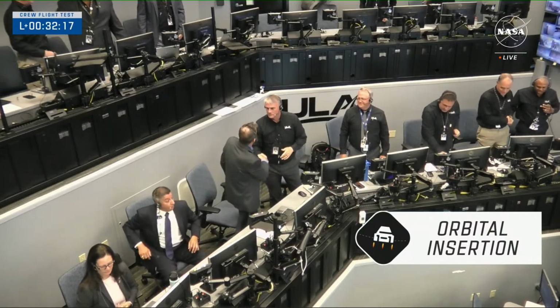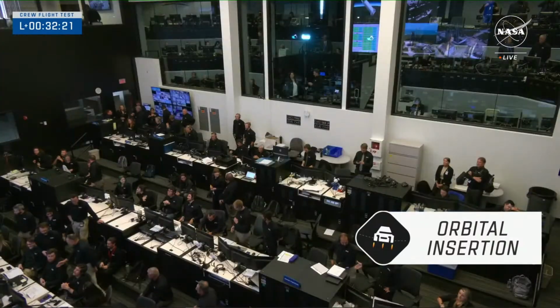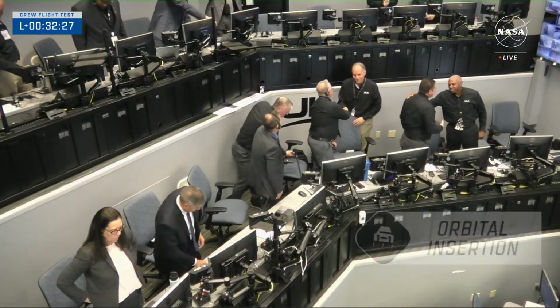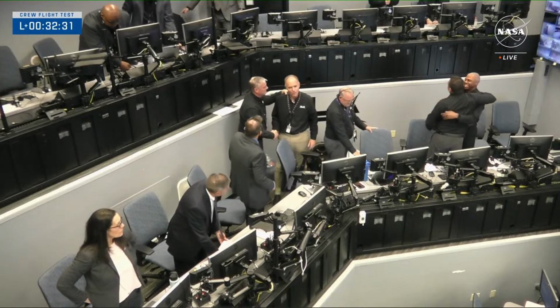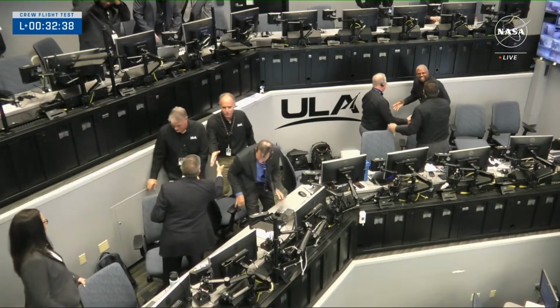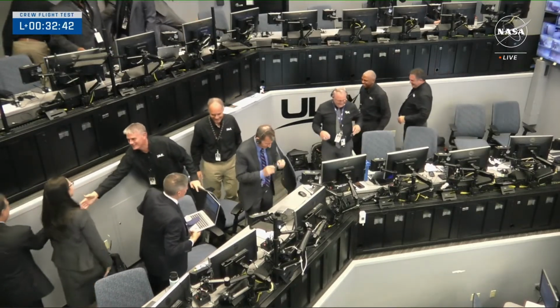I'm looking at the trajectory plot here. That means orbital insertion. I see our trajectory pointing us directly up to the altitude we need to go to for the next burn. Right now, Starliner is moving into NavCal mode, or NavCal attitude. That's going to be the first of several directions that Starliner points itself to.